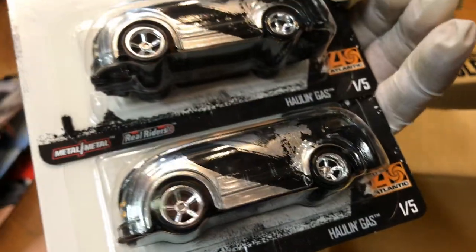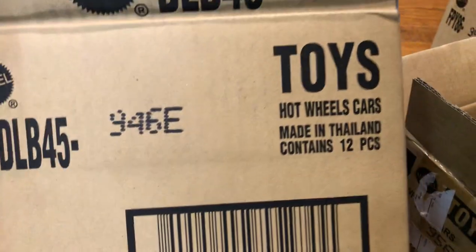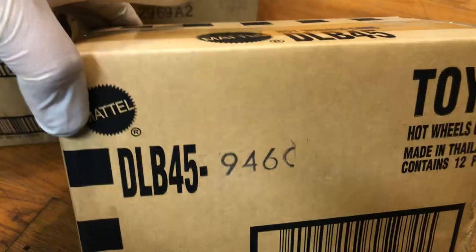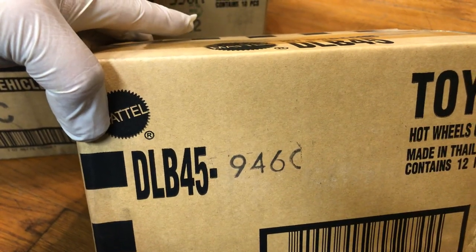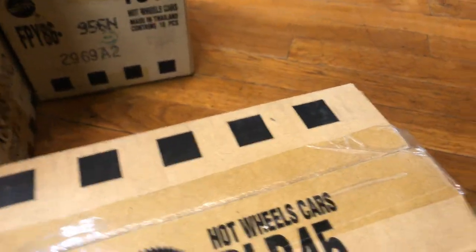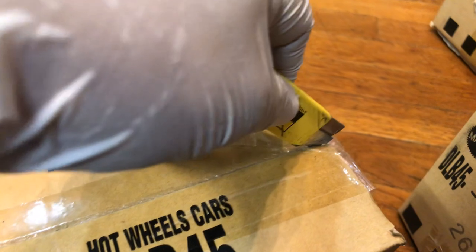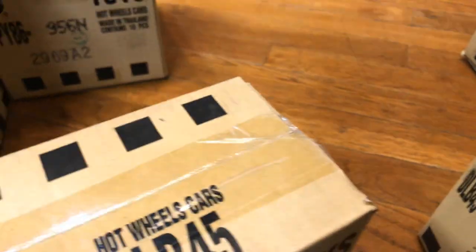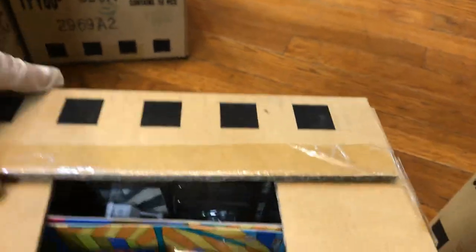All right. Well, Hauling Gas again. So how many of these have? They have 12. So you get two extra ones or something. Here we have a DLB 45 946C. Let's open it up. See what's inside. Safety first, everyone. Check it out. All right. Now I got the Beatles.